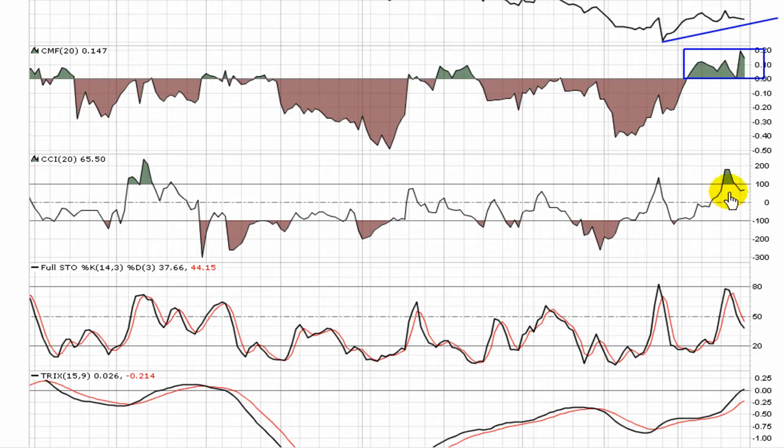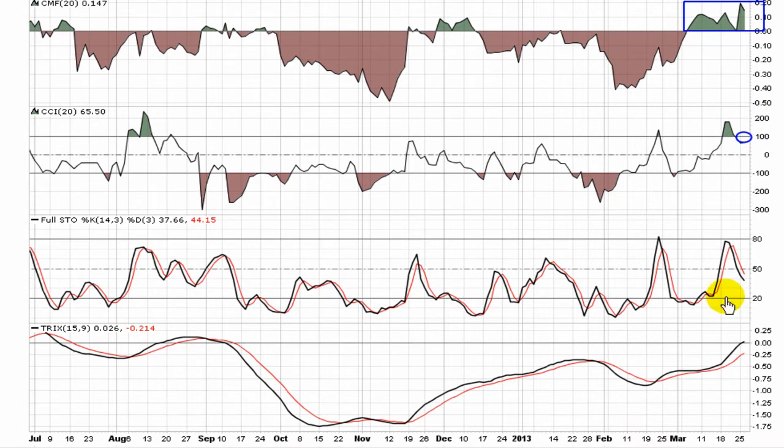Commodity channel index is holding up near 100. Of course, technically speaking, the buy point is the break of 100. The sell point comes back into play when it breaks back down through 100. So with the rotation, CCI traders will be looking for that break of 100 again. This isn't a great look for the full stochastic. Back down below 50 tells me that momentum is coming out of play.